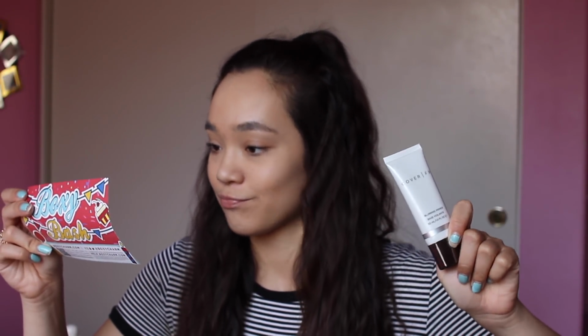The tint literally goes away when you rub it in. So this is just a blurring primer from Cover FX, and this is $38 by itself. Girl, dang, we're doing good here.